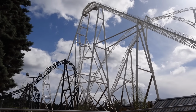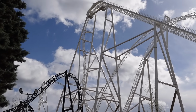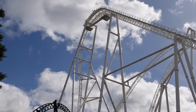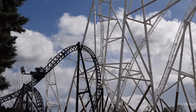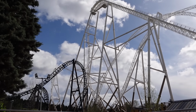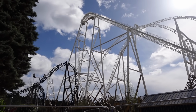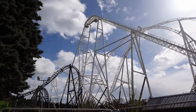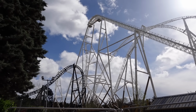Just can't get enough of Hyperia, and seeing it from here in the park as well is fantastic. Look at that drop up the top there. It's gonna be insane coming down there with just a lap bar, it really is. I've said it a few times now, but I'll say it again. One of the best first drops in the world, I think we're looking at there. After spending so long over winter watching the construction down Monk's Walk, the public footpath next to Thorpe Park, it's just great being able to see it up close and appreciate it from here inside Thorpe Park.